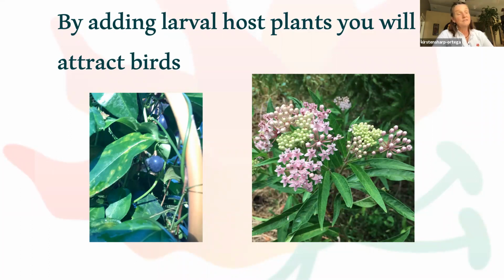You very rarely get to see the pretty pink flowers of the swamp milkweed because, of course, the caterpillars will devour the flowers first. The photo next to that, of course, is the Corky stem passion vine.